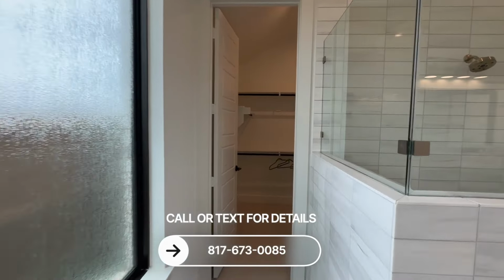Also wanted to mention that there is another community that's in this part of North Texas called Bridgewater that's gonna have a similar product that you're seeing right here in Somercrest. So if you like Perry Homes, you got two options: Somercrest community that we're in right now and the upcoming Bridgewater community. That being said, I hope you guys enjoy this home tour.